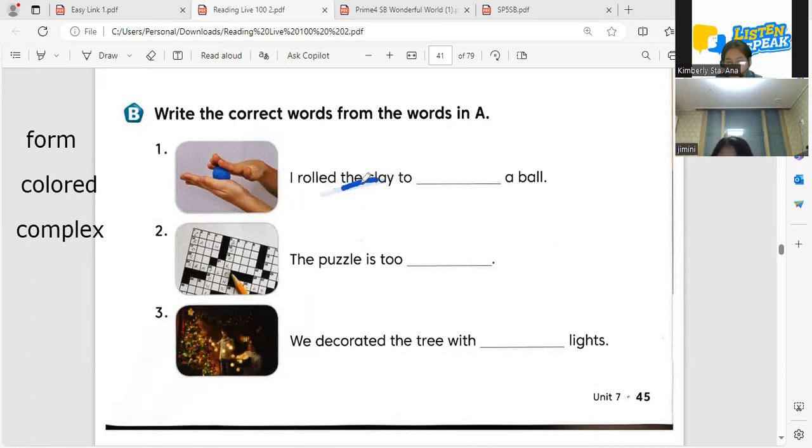I wrote the... No, like look, he's doing it like shaping it so it will look like a ball. Form, very good. I rolled the clay to form a ball. Okay, let's just put it here.